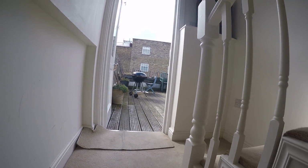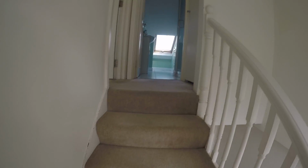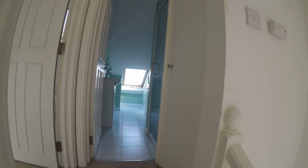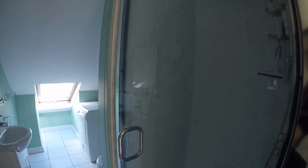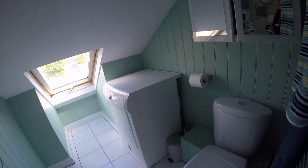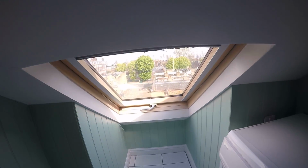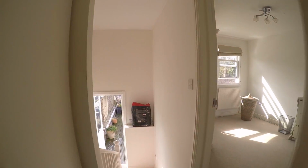Okay, and upstairs we got bedroom number 3. And shared bathroom. Here is shared bathroom. Looks really nice. Super tidy, clean. We got a shower in here. Small sink, toilet, and washing machine. There's also a small window. So it's pretty bright. Really nice bathroom.